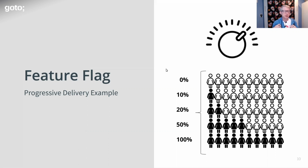By definition, feature flagging is outside of your code so that you don't have to do a new deployment to change the value of the feature flags, right? To change whether they're on or off or who they're on or off for. And if you look at the first line in this graphic, it's 0% population.